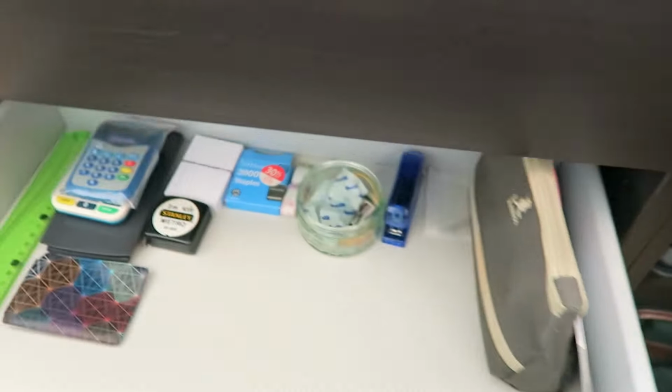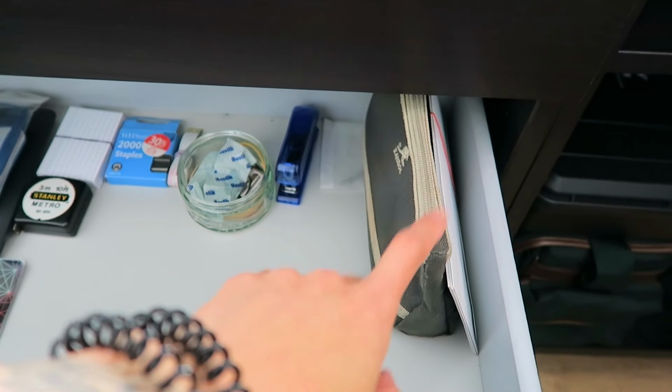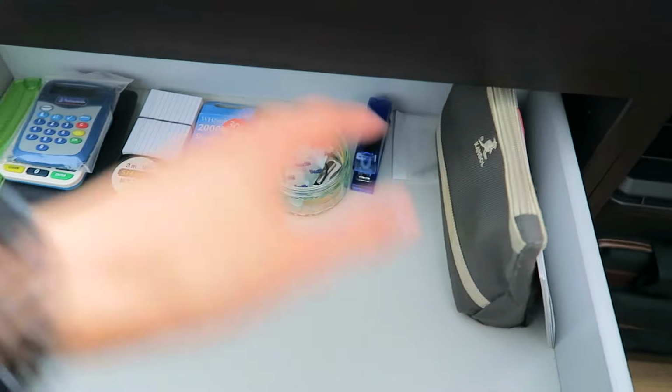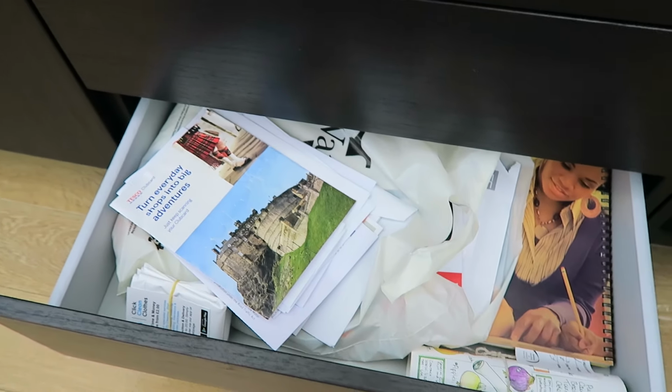And so just to show you, this is now what the second drawer looks like. I've basically put a bunch of pens and stuff in this pencil case to keep them all tidy. And yeah, like I said, I moved the travel stuff into the drawer below. Okay, final drawer. Ah, shredder, it's time for you, isn't it?